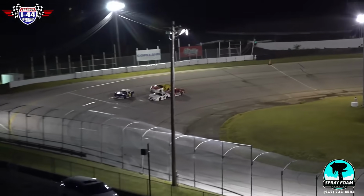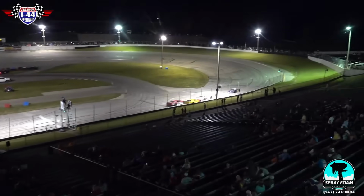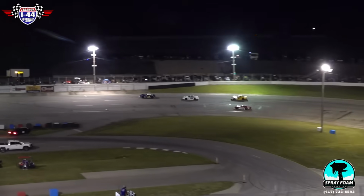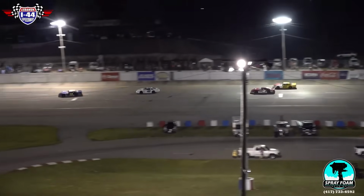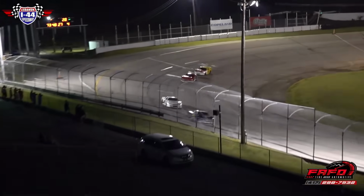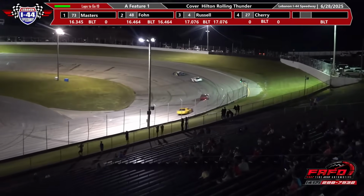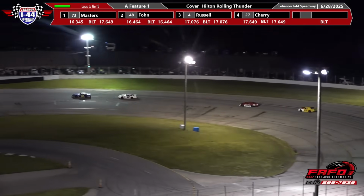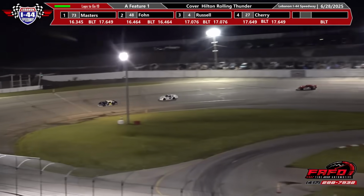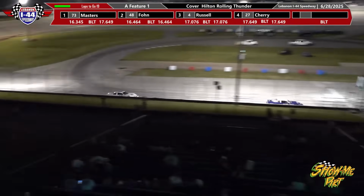The 73 of Trick Masters, the 4 of Devin Russell, and the 27 of Nick Cherry. Green flag is in the air. As lap number 1 will go to the 73 of Trick Masters, the 48 of Jimmy Phone in 2nd, the 4 of Devin Russell in 3rd, and the 27 of Nick Cherry in 4th. This is our new class, the Rolling Thunder class.